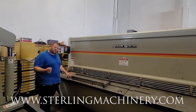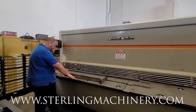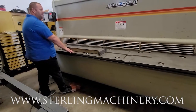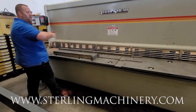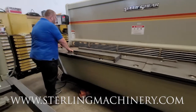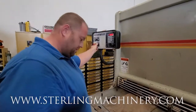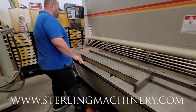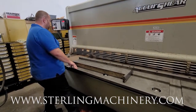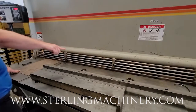This is a 2006 3/8 over 12-foot hydraulic shear. I'll go ahead and cycle it a few times for you. Now, being that it's a hydraulic shear, we can adjust our stroke length. For instance, if we were just cutting a piece like this and we just wanted to have it come down rather than going the entire stroke, we can drop this stroke control down. And you can see it's a quick cut right here. Go halfway. You'll see the blade here to the halfway mark.